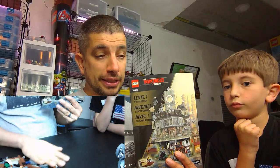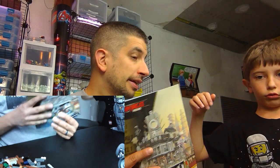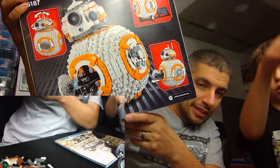So that was the build of book, the finish of book 1 of the Lego Ninjago City. It's going pretty cool. There's a lot of cool pieces, and it's looking really cool, huh? What do you think? Good. And there's so much stuff to build. And like this. Look. The set is like this tall.